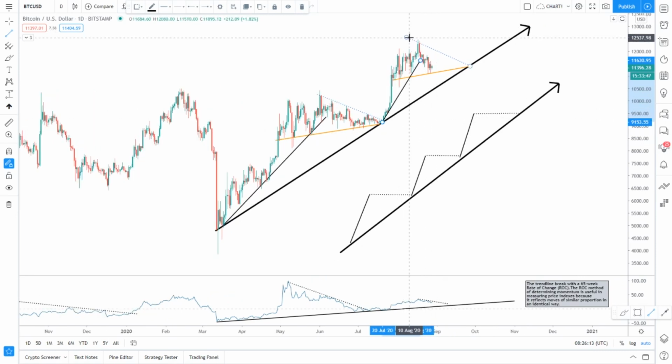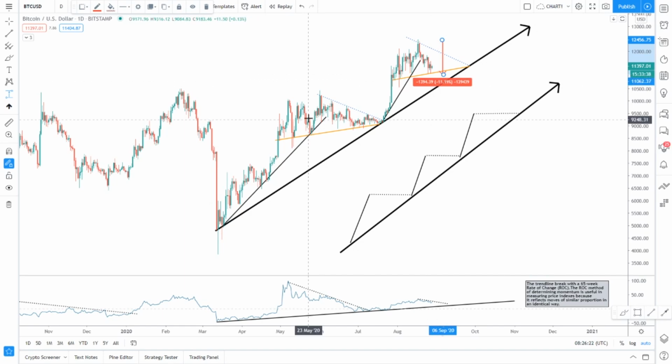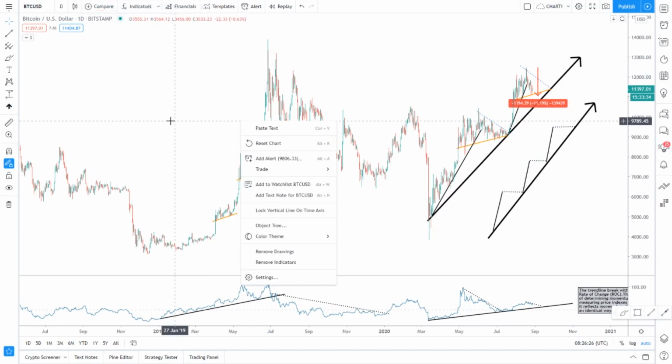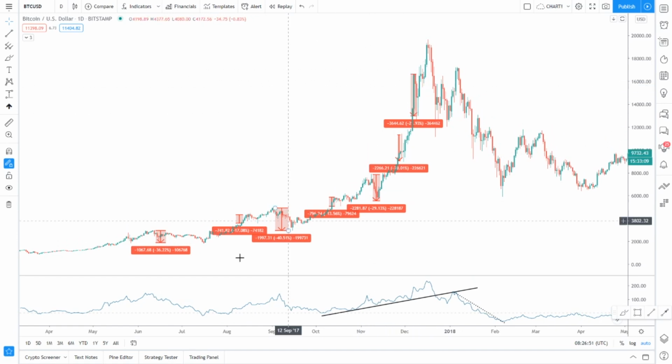Because guys, this kind of price drop here, if you want to say, hey, no, we saw this massive price drop, if you call this 11% a massive price drop, and if you're already worried about this, look at this here from 2017, before we headed to the $20,000 level, this kind of price drop unfolded plenty of times, but on a massive scale. You can see a 36% price drop, 17% price drop, 40% price drop, guys. So just imagine riding this wave until $20,000.